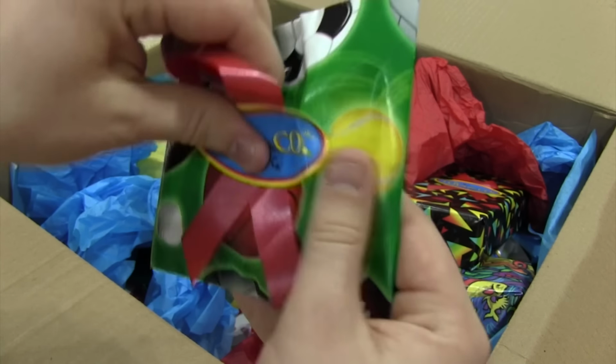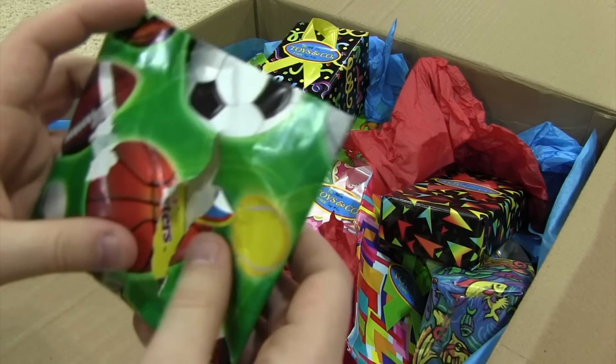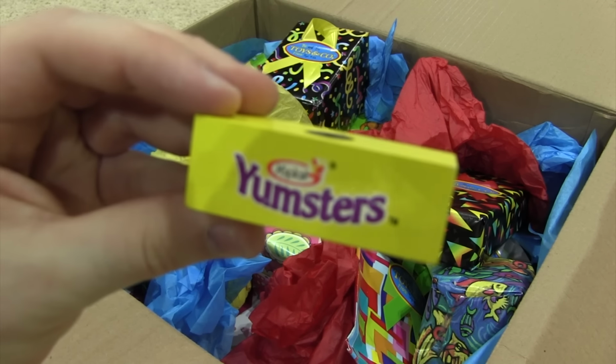I think this is next. This is a tiny package. Is it like, I'm guessing like bubble gum or something. Oh, I wasn't too far off. Oh, okay, well, I said I wasn't too far off because I did think it was candy.